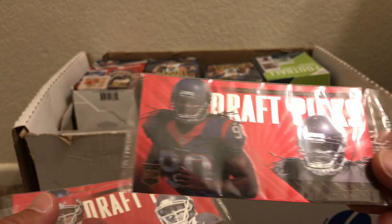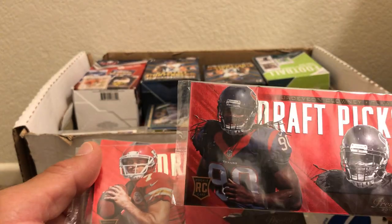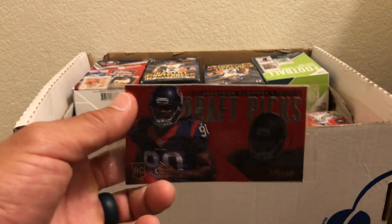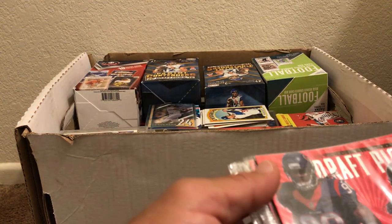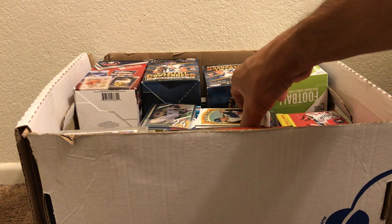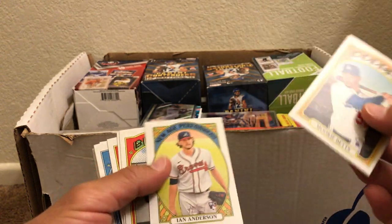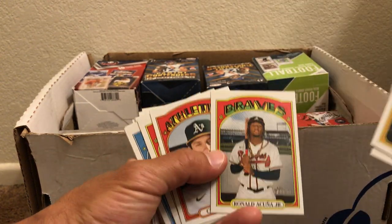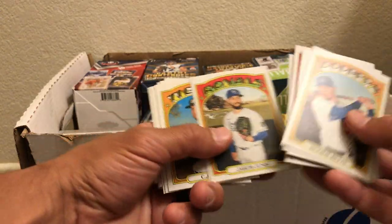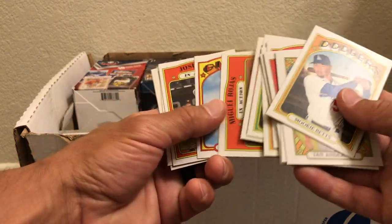See, kind of like these, like Jadeveon Clowney, 2014 Prestige Draft Picks. Rookie, Aaron Murray. Jadeveon Clowney again. See, those are cool. Still in the package. Some loose. Mookie. See, that's a dollar Mookie card. Ian Anderson rookie. Ronald Acuña. Chris Bassitt. Soto. Scherzer. Pete Alonso in action. Miguel Rojas.